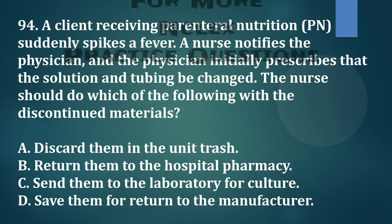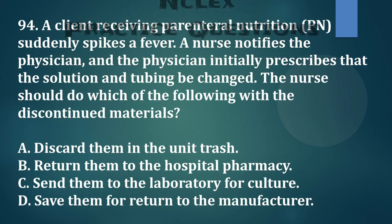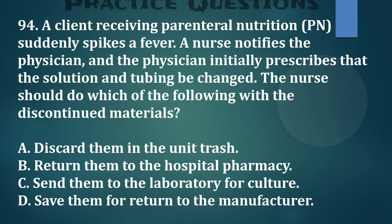Question 94. A client receiving parenteral nutrition, PN, suddenly spikes a fever. A nurse notifies the physician, and the physician initially prescribes that the solution and tubing be changed. The nurse should do which of the following with the discontinued materials? A. Discard them in the unit trash. B. Return them to the hospital pharmacy. C. Send them to the laboratory for culture. D. Save them for return to the manufacturer.